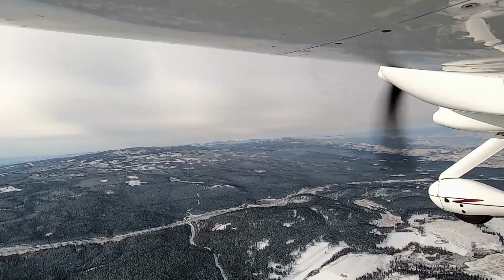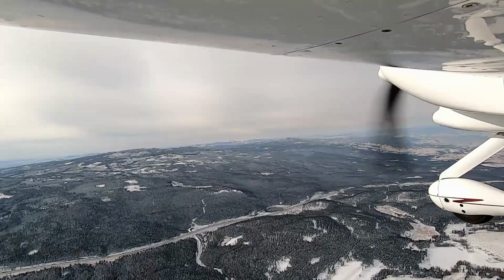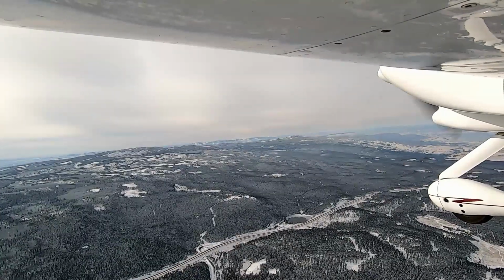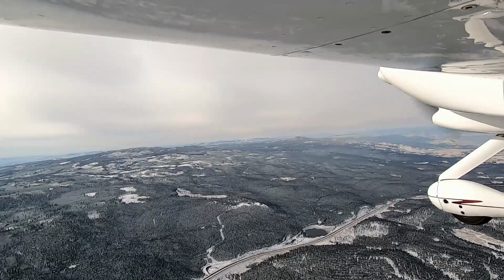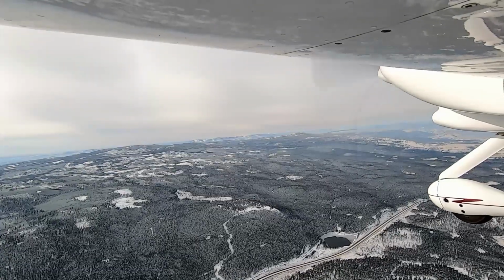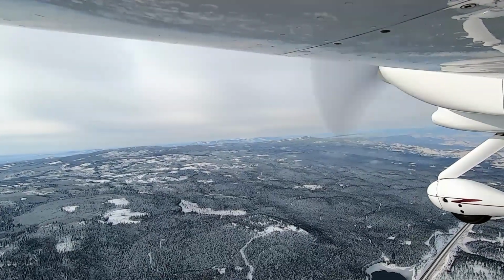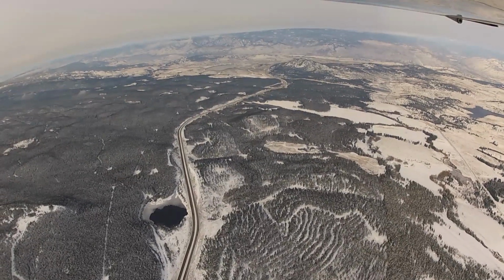Zulu Papa Victor, Kamloops Radio, confirm you're north of the approach for runway 09? Affirmative, we're just over Tranquil Valley and on the north side of the lake. We're just clearing up above, so we're going to move more to the north. Zulu Papa Victor, thank you. Dash 400 traffic is just going over Oviano this time, turning final for runway 09 and descending through 4,200. Roger, we're looking for traffic.